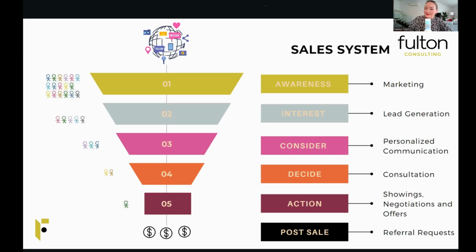And it doesn't end there, because now we want to do some post-sale nurturing to get referrals from these people. So the funnel is always going, but let's not get stuck in the marketing part where we're just advertising ourselves without actually figuring out different methods to figure out who's looking to buy or sell real estate with you.